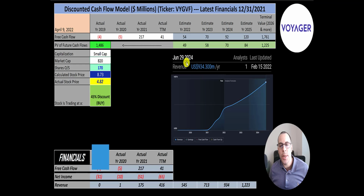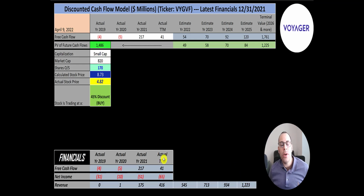Their revenue in 2024 is projected to be 934 million. So I grew their revenue 31% a year to get to that 934 million, then grew it another 31% into 2025. That's how I got their future revenue estimates. In the trailing 12 months, they converted 10% of their revenue into free cash flow. So I multiplied their future revenue estimates by 10%. That's how I got their future free cash flows.